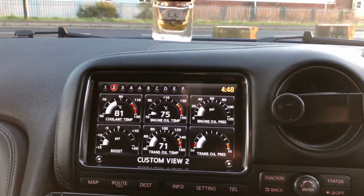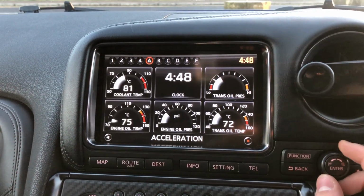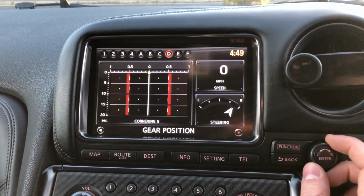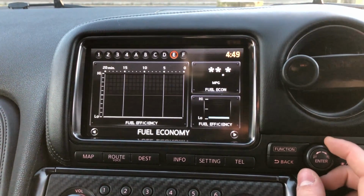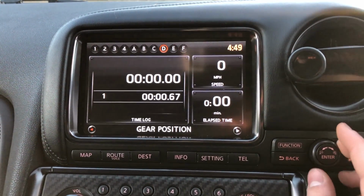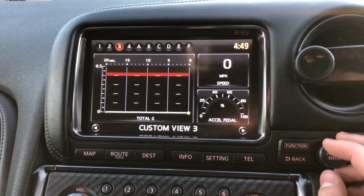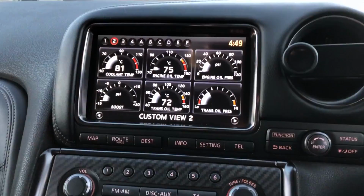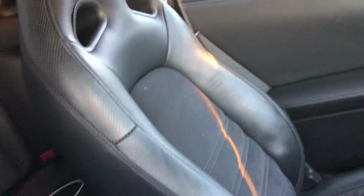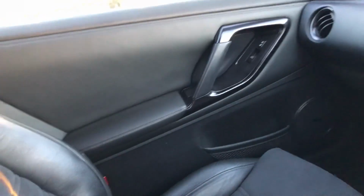Your coolant temperature is usually pretty high anyway. So you've got your acceleration mode, your braking mode, your steering mode, your gear position mode, fuel economy, which is terrible, and your stopwatch. I usually leave mine in 2, I believe. Yeah, 2. So it's basically completely standard in here. All black interior, seats in the back as well, Bose sound system, which is really good.